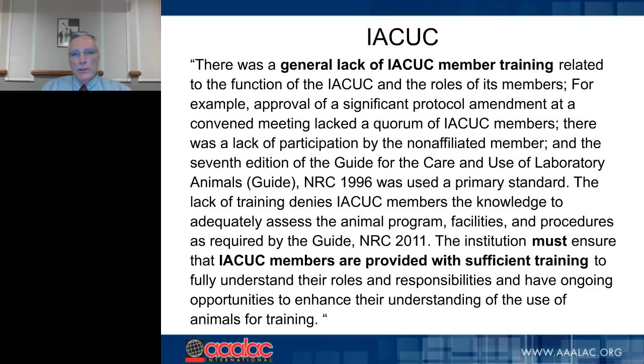And this is actually a very similar IACUC-type finding, where there was a general overall lack of IACUC member training. So a couple of examples here. There was approval of a protocol amendment, but there was a lack of a quorum during the meeting when that protocol amendment had been approved. There was a lack of participation by the non-affiliated member. And even though the 2011 guide was an expectation when this site visit was conducted, they were still using the 1996 guide as the primary standard.